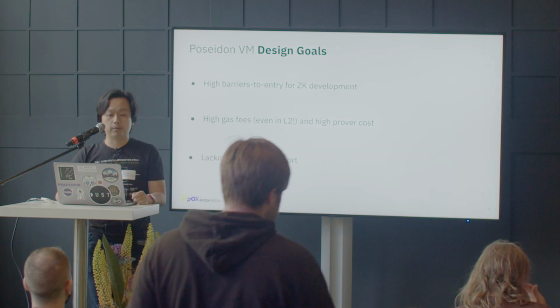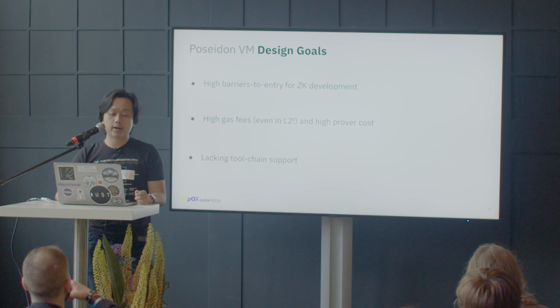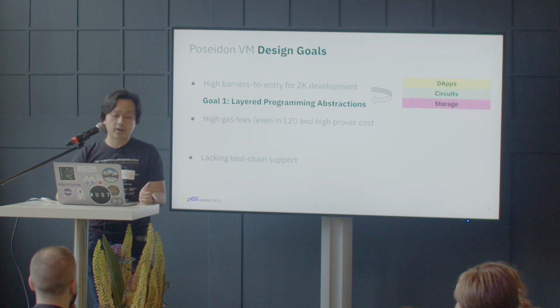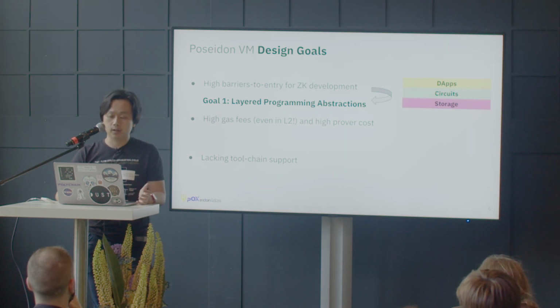Let's come to the Poseidon VM goals. Poseidon VM has 3 explicit design goals to solve these 3 issues. First, for the high barrier to entry for ZK development, our solution is to bring layered programming abstractions. We think we need to provide programming abstractions in 3 layers. The bottom layer is the storage layer, where we want unified and convenient storage APIs for ZK applications. The second layer is the circuit layer, where we want to bring composable ZK circuit precompiles. And the top layer is the dApp layer, where you can do a lot of composition using pure Solidity. Brandon will later dive into the details of all these 3 layers.